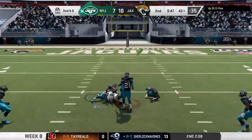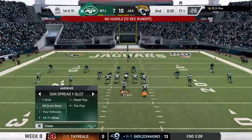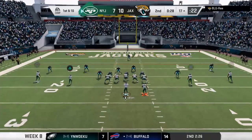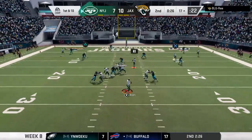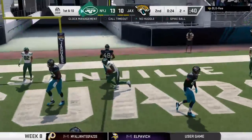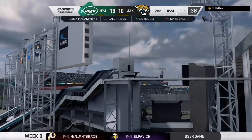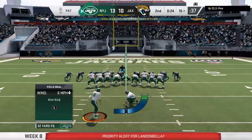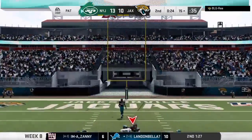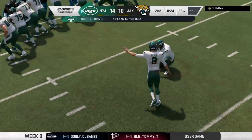Anunwa's got it, complete. And they'll wind up getting this one all the way down inside the 20. That one good for 26 and a first down. Throwing now is Allen. Herndon hauls it in for the Jet touchdown. Chris Herndon, his 2nd touchdown on the season. And the Jets have once again taken the lead. Extra point right down the middle. And the lead is now 14-10.